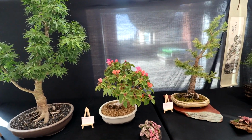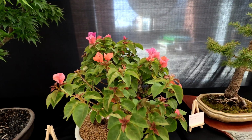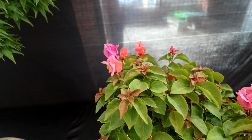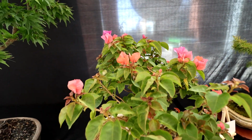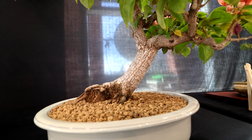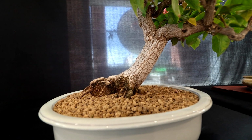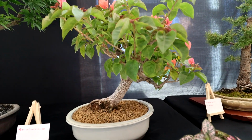Here's a bougainvillea, flowering. Beautiful flowers, oranges, pinks, purples. Yeah, nice. And this is an old one. Look at the trunk on it. Crackled trunk, thick, really cool roots. Yeah, really nice tree.